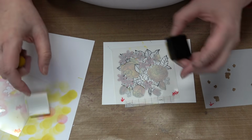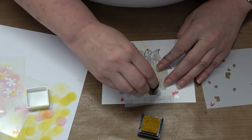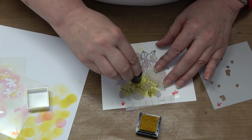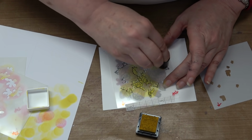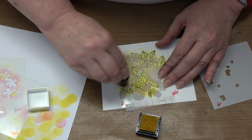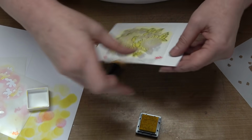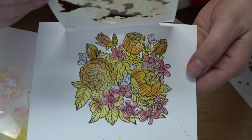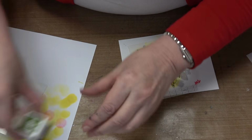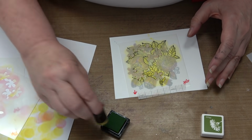You're like, yellow, but they're leaves. I know, but I always add yellow as a base. That way, if I accidentally forget anything, I know at least it's covered in yellow. So I'm just going to go in there and add some yellow, just as a base coat. And because the stencil is masking everything else off, I can be done that quick. Now I can go back with my green. And I can add a little bit of green to my leaves.